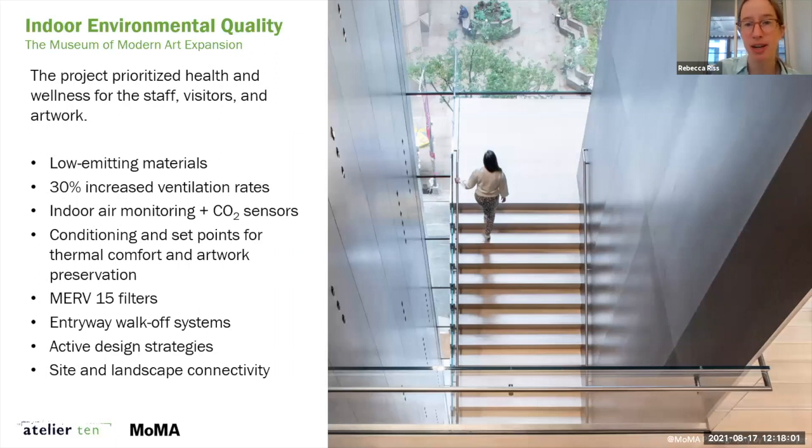As I mentioned before, indoor environmental quality was of utmost importance to the project. The design prioritized the health and wellness of staff, visitors, and the artwork. During the design process, the design team met with MoMA Conservation to understand the unique priorities for the fine art collection, which included specific conditioning requirements and air quality goals. The team balanced these goals for the artwork conservation with strategies for improved occupant comfort and health.